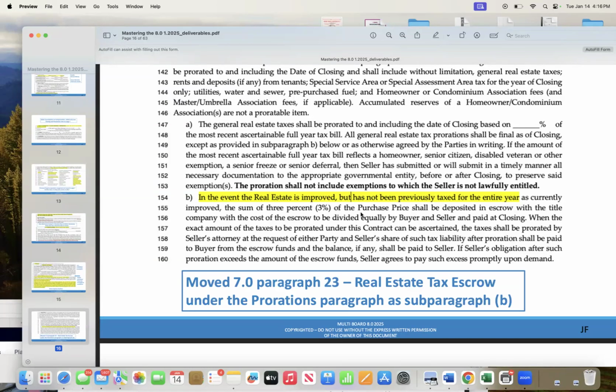So they're gonna put the money in escrow, and if the tax bill comes out next year, they'll have the money in escrow to pay the bill. If the bill is the same, they'll refund the money to the seller. So you got that? Yep. It's new construction, just for the first year. Construction, remodel house, whatever. So let's say the house is $1 million, I mean, 3% is a lot of money. You know, it might be $30,000 you're putting in escrow.